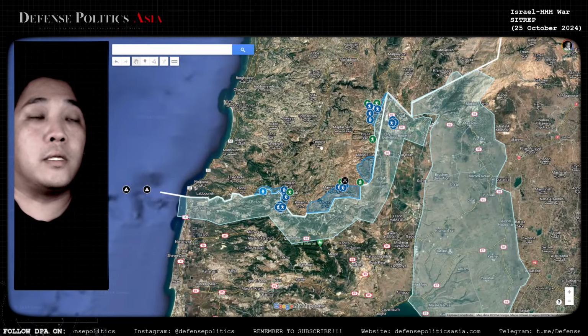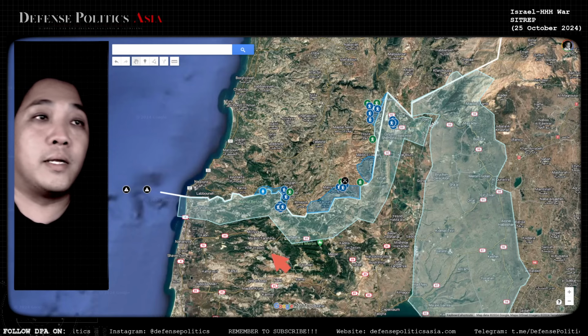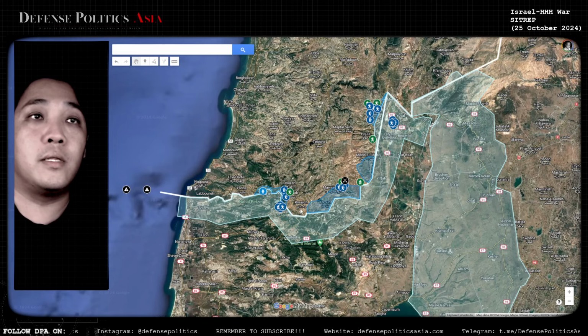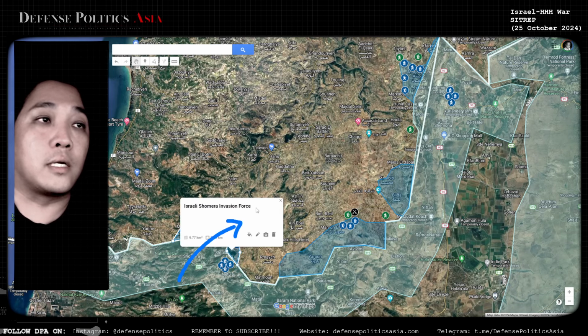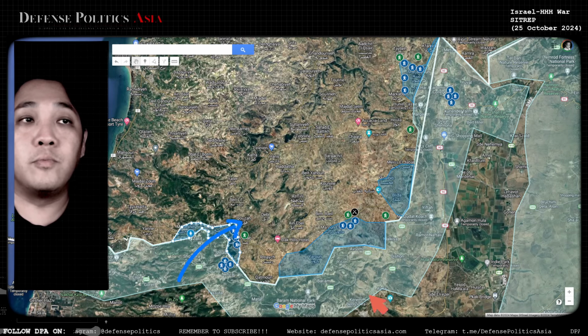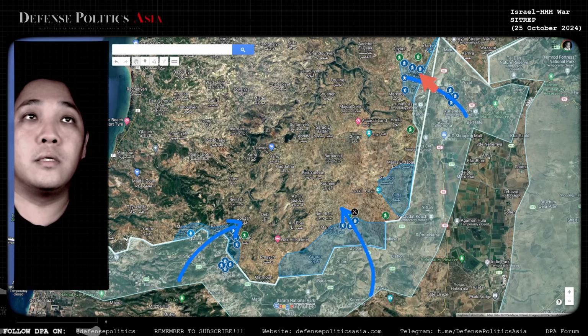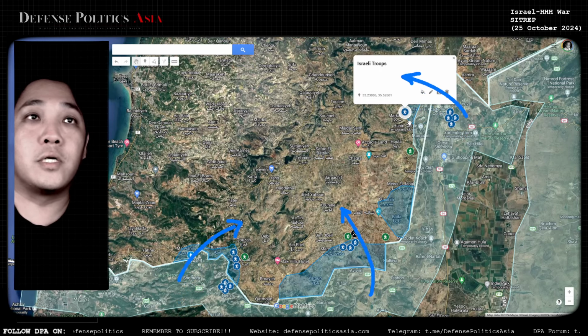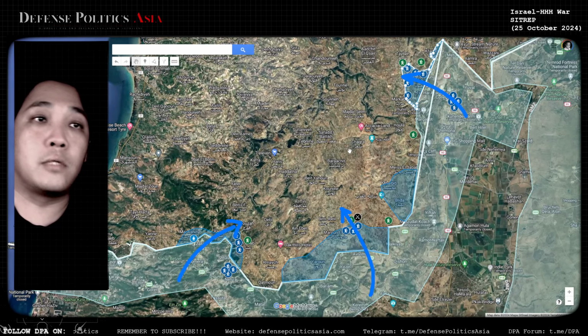In South Lebanon, the Israeli forces continue their offensive into the region on three main fronts right now. There is this front around here, which I call the Shomera front at this moment. Another one is the Avivim front, and another one is over this direction, which I call the Misgav front. These are just temporary names; I still haven't got a good name. There's another incursion over here, which I call the Iftar front, but there are no updates regarding this area.